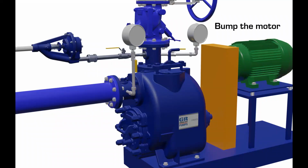This way, for sure, if there's ever any issue with warranty, you take a picture of the flexible element taken off, and you go back to the distributor or the manufacturer and say, yes, we did bump the motor, not the pump, to check rotation.